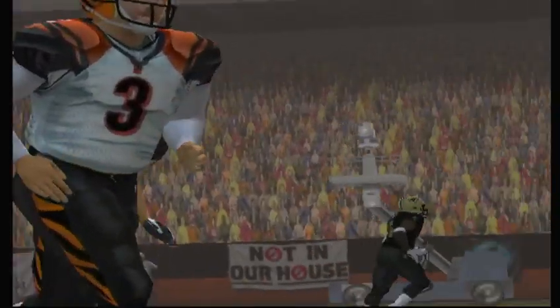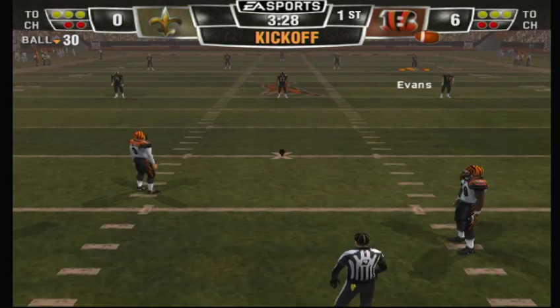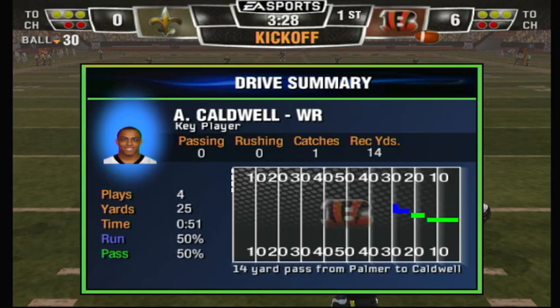He misses the point after. How did that happen? Oh, come on. You have to be kidding me. You can't miss a field goal that short. Just send one of the defensive tackles in. He can make it from that far.